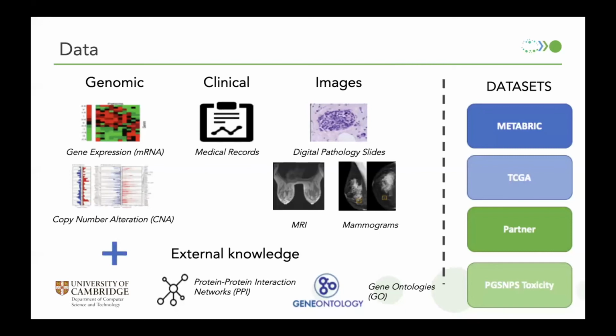But we also work with smaller data sets, which are prospective. Some examples would be PARTNER or the toxicities ones. And for these ones, we work directly with the clinicians that are collecting all this data, that are recruiting more and more patients. So these are ongoing studies. So we're deploying our models there, but also the data is increasing with time.